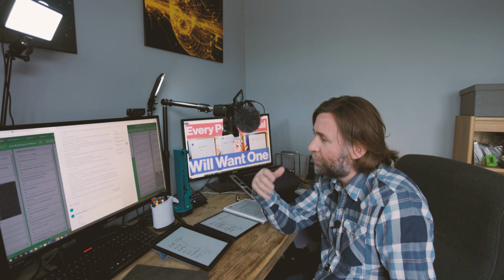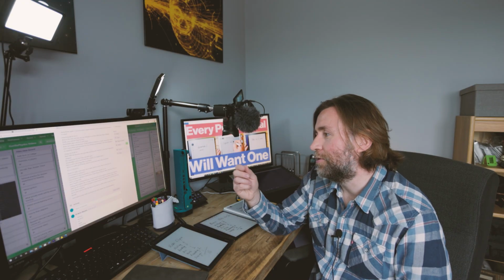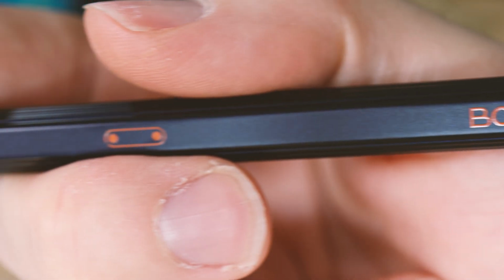I haven't mentioned price, I haven't mentioned cloud services, I haven't mentioned subscription models, and I haven't mentioned pen latency. I haven't really talked about writing feel, battery life, or many of the other things that reviewers make a really big deal about. I've just tried to break it down into the six categories which tell you most about what it's really like to use a device. I think what the points tell you is that the Boox is probably the device that is going to do most for most people.